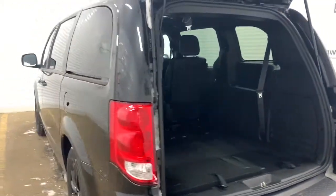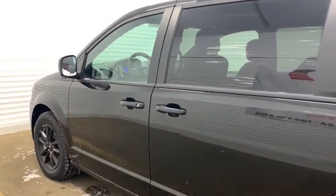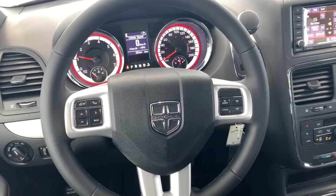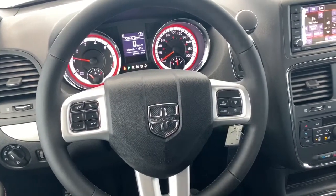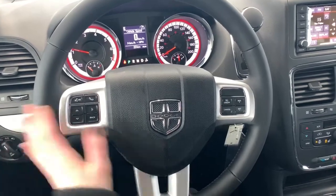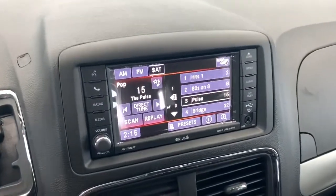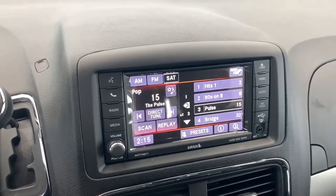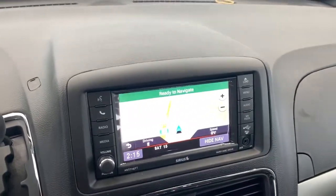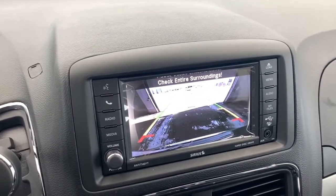This GT also comes equipped with blind spot and cross path detection warning. And we'll go take a look at the features inside. Inside this Grand Caravan, it does come equipped with Bluetooth. So you have your Bluetooth command buttons right here, the buttons that control what you see on the dash, as well as the cruise controls. It has a 6.5-inch touchscreen display, fully equipped with Sirius XM. It also has navigation and a backup camera, which will automatically appear when the van is in reverse.